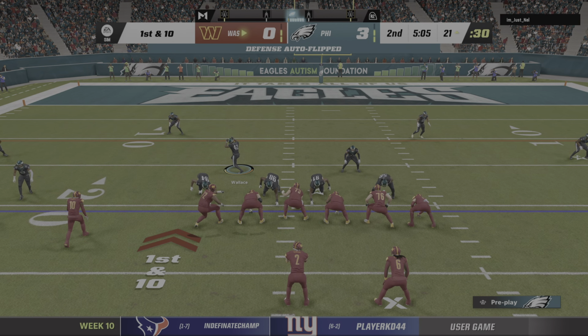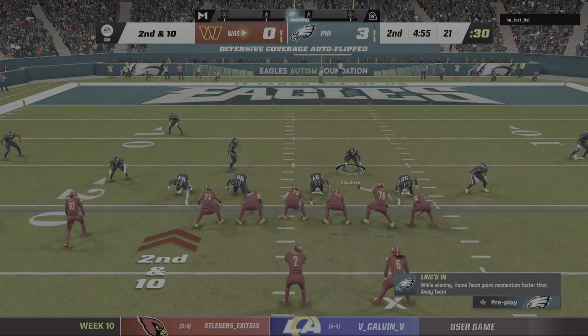Corral with it. First down here. And incomplete on the deep ball. Well, they've been back on their heels a little bit here in this drive, but a chance to exhale just a little bit there with incompletion on first down. Now they have to gear up, try and get two more stops, and escape this drive.